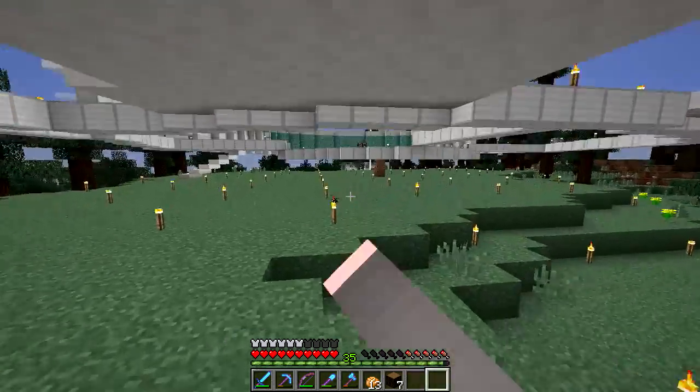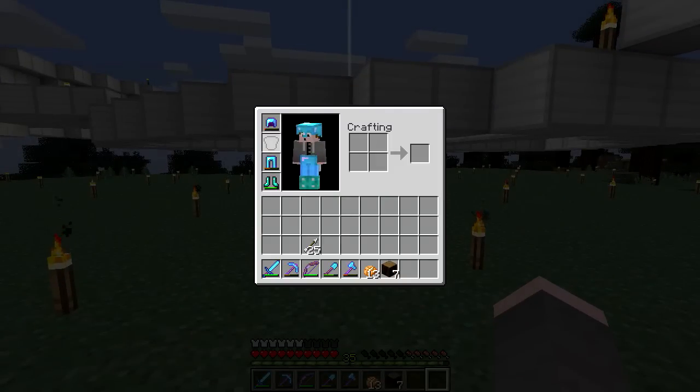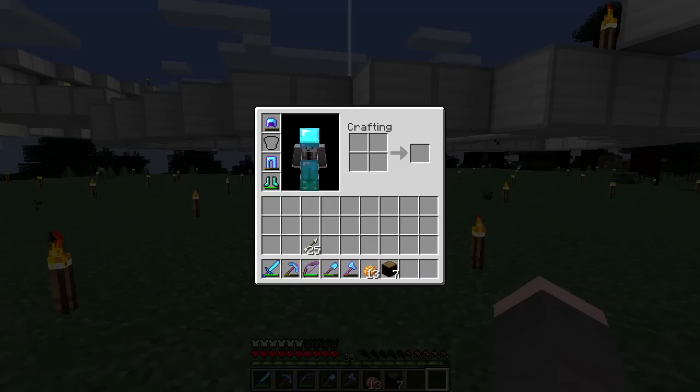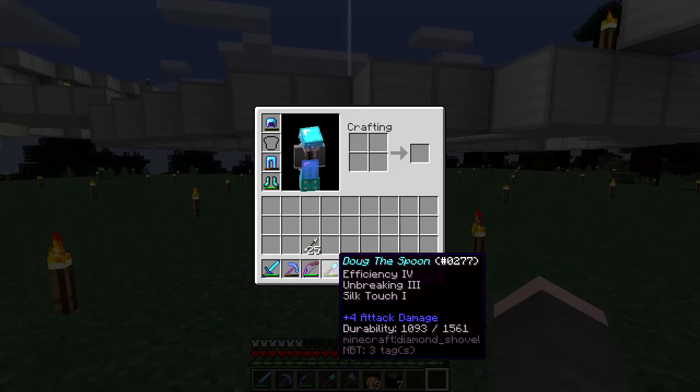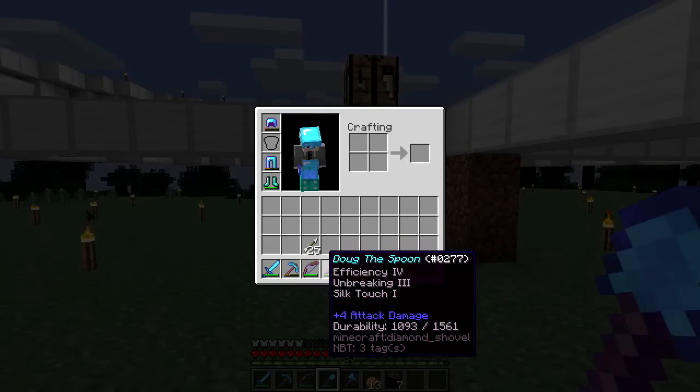I'm gonna go back into my house, grab some books, and then head over to spawn, and we're gonna get ourselves a chest plate to enchant at level 30. We also need to make a new pickaxe because Nick the pick broke. And oh yeah, we got Doug the spoon now, guys. Doug the spoon, which is an efficiency farm, breaking 3, silk touch 1.